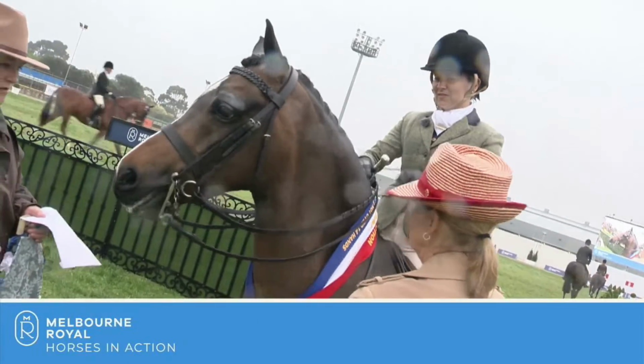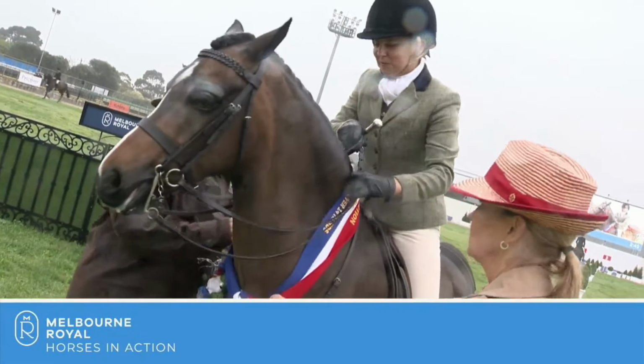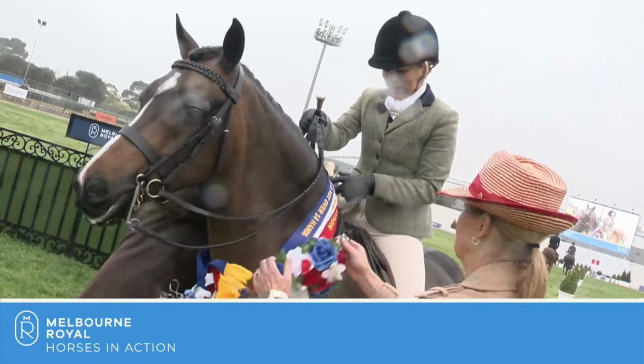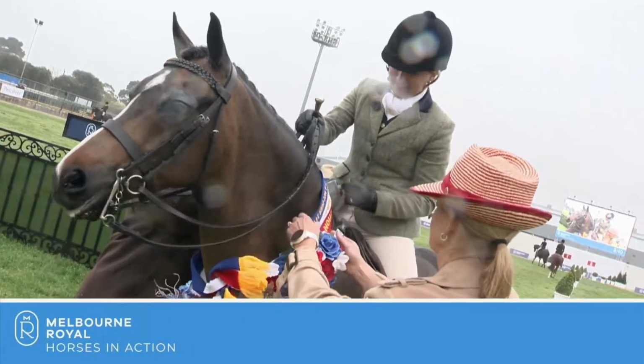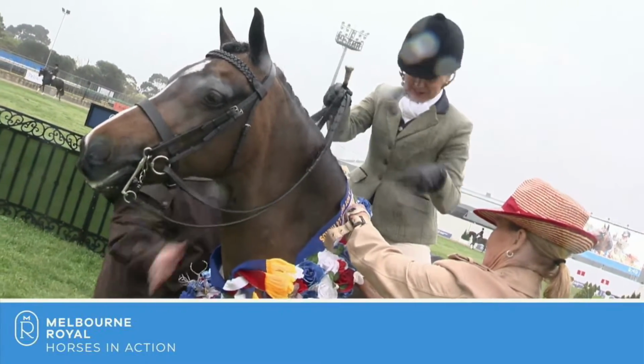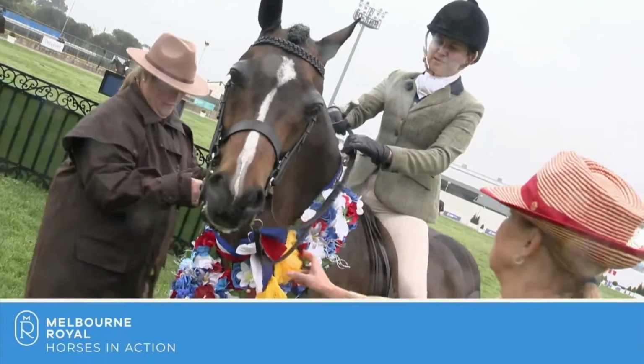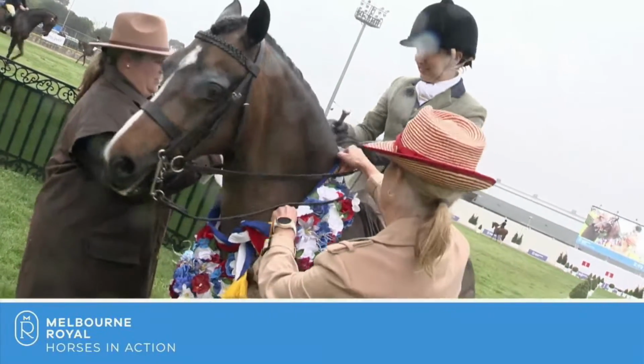Our reserve champion, large show hunter pony, over 12-2, not exceeding 14 hands, is competitor 1723. It's Ali Berwick and Janine Orpwood's Monte Cristo the Fifth. Congratulations, our reserve champion, Monte Cristo the Fifth, takes our reserve champion large show hunter pony award.